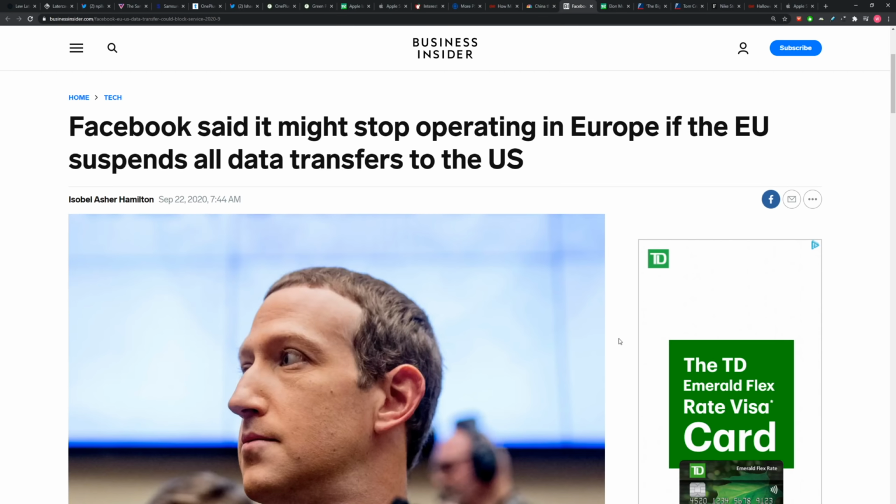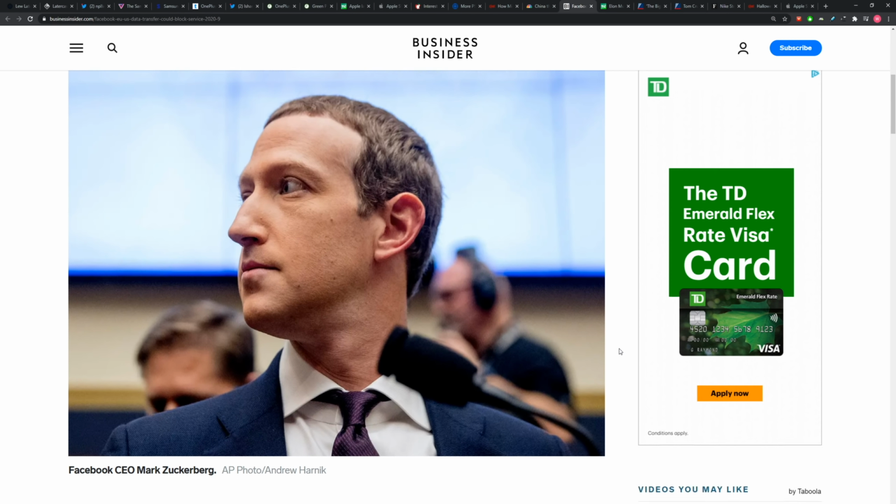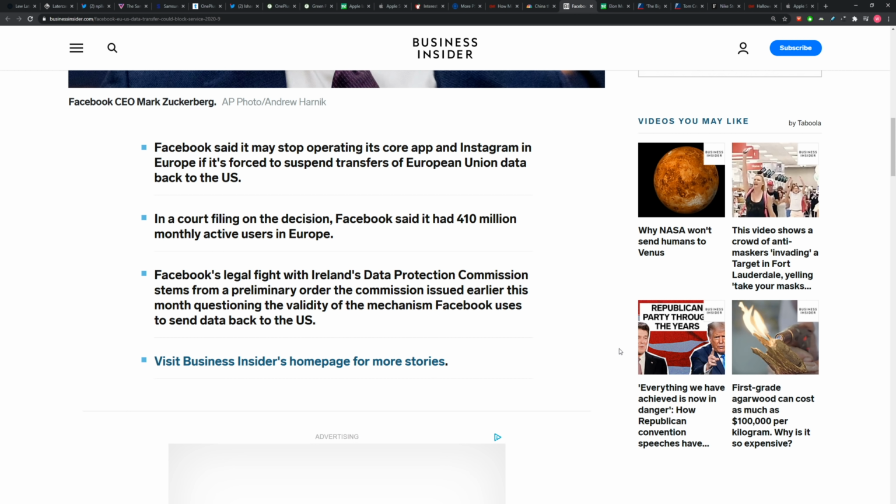Now, this has been developing for a while in Europe. Facebook is currently in a legal fight with Ireland's Data Protection Commission. And the commission issued earlier this month a decision that questioned the validity of the mechanism Facebook uses to send data back to the U.S. So they're saying there's got to be a different way. They're saying we need oversight. We have to know that this is a secure thing. I don't know what kind of access they want. You know, Zuckerberg doesn't want to bend on that. He's got all the proprietary stuff and the algorithms and whatever else is going on. They want more control. Yep.